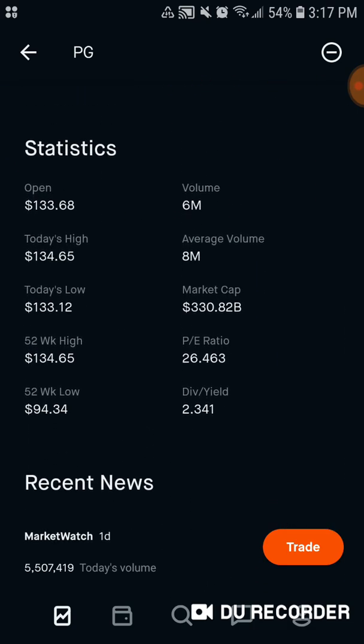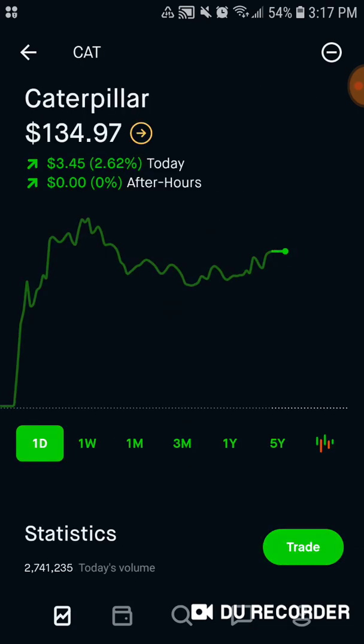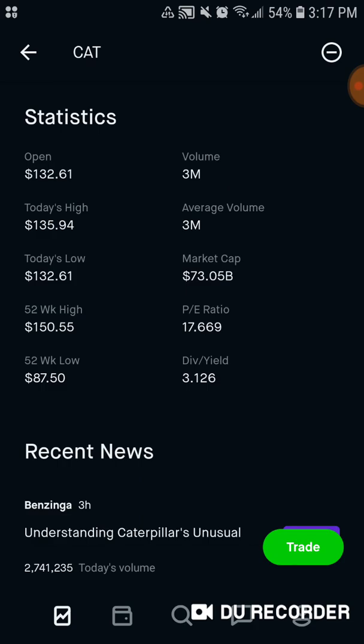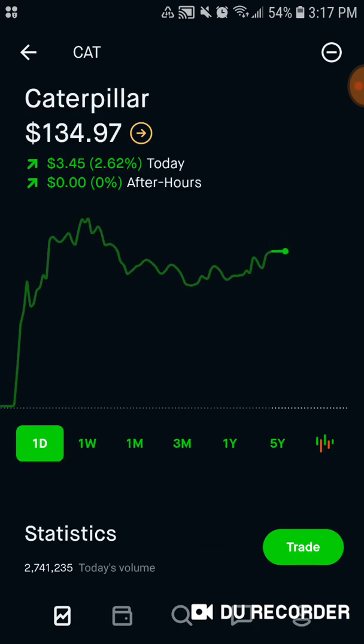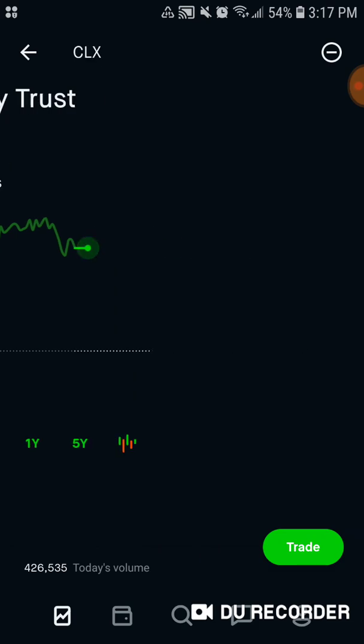It does not offer me enough upside from its 52-week high, but I want the stock, and it's one of those that I'll just initiate a small position in, and I can cost down average whenever it drops. Caterpillar at 134, it definitely has enough upside for me, almost $20 there. SX Property, anything at or below 300, I'm buying.